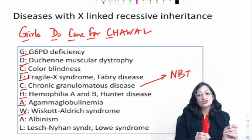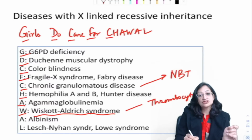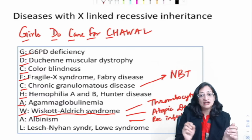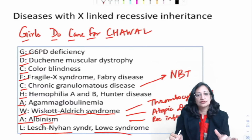W for Wiskott-Aldrich syndrome. Wiskott-Aldrich again is an important disorder where you get thrombocytopenia, because of which bleeding manifestations are going to be there. There's an atopic dermatitis like rash, and recurrent infections because there's immunodeficiency. Because of thrombocytopenia, you get bleeding manifestations. A for albinism, L for Lesch-Nyhan syndrome, and Loeys syndrome, right?